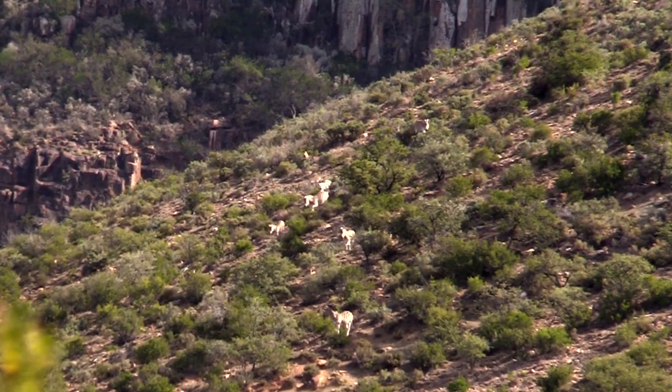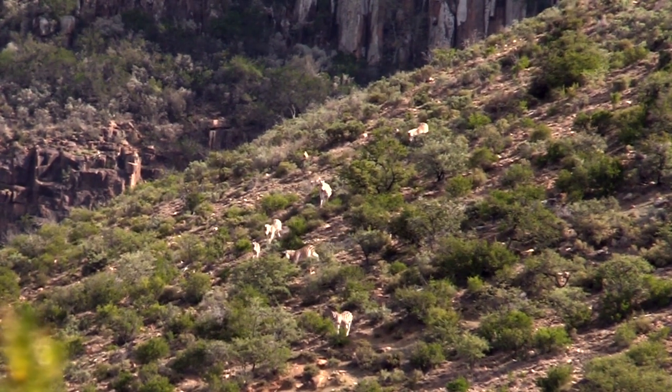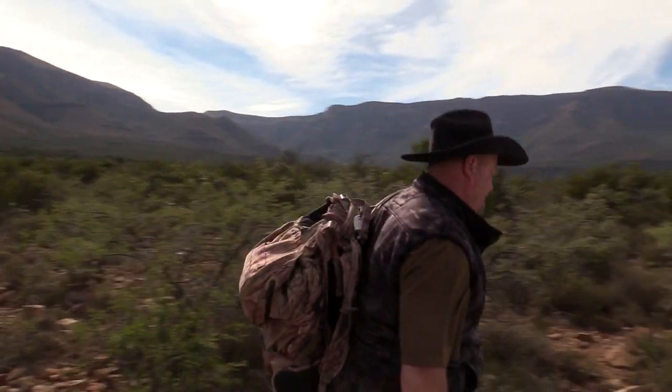I was close. I dry-fired four times. Perfect. Didn't move. Followed through. Crosshair stayed right there. Never gave us a broadside shot. Wind's picking up. We're gonna move on, see if we can get a better shot.